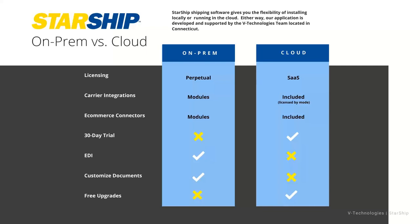The new cloud solution does have a 30-day trial that's available. You can go to the website and we'll send everybody some more information about that on the follow-up email. There is no 30-day trial with the on-prem solution.